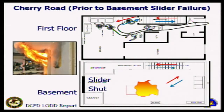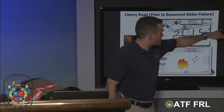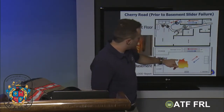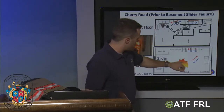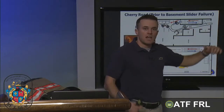What do I mean by that? In order for this fire all the way in the basement to get air, it's got to travel through the front door, all the way down the stairs, around the corner to this fire. That fire reacts to that little bit of oxygen and releases heat. That heat travels all the way back upstairs and out the front door. Limited oxygen, limited fire size.